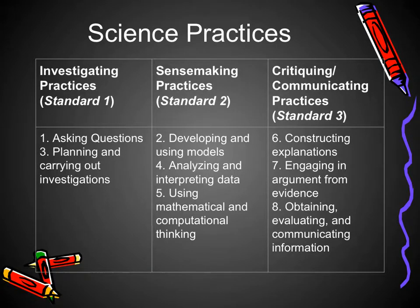Here you can see that our standards are even further broken down into science practices. The science practices are 8 specific skills that describe behaviors that scientists engage in as they explore the world around them. These 8 behaviors are termed practices because they are skills that also require scientific background knowledge. In the table, you can see how I have grouped the practices into the 3 standards. So student assessments will be based on the specific practices this year.